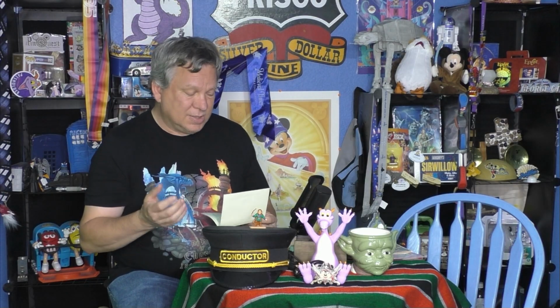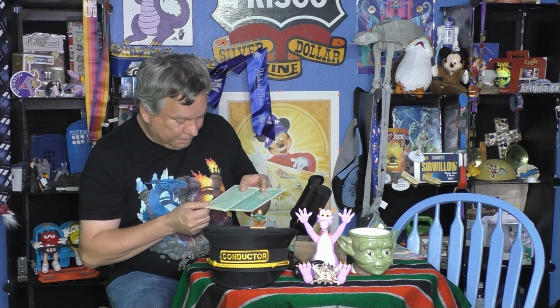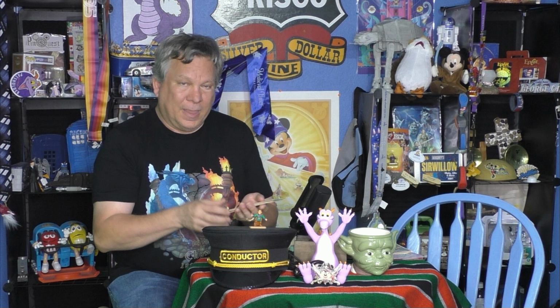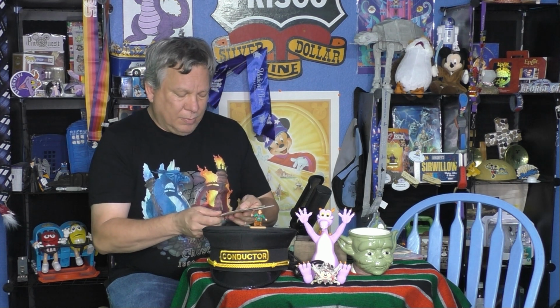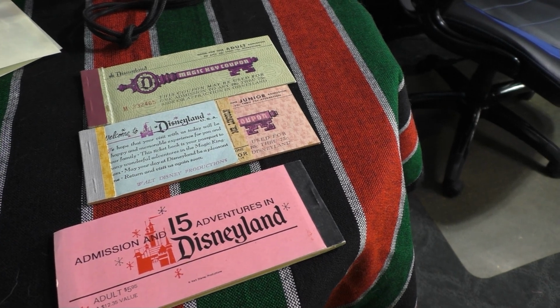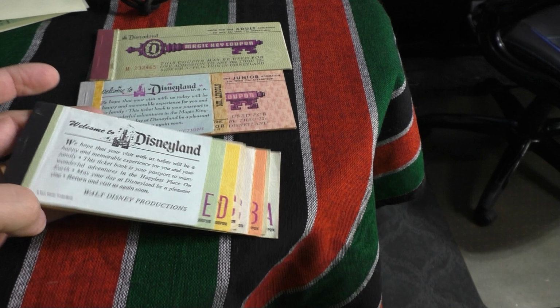Another thing I have from Disneyland is also really cool. This was actually sent to me by Anne, one of my viewers, a while back. And I thought I had my original ones. They're pretty much used, but I'm not positive. But what she sent me is 3 Disneyland coupon books. These are the ones with the A, B, C, D, and E tickets.